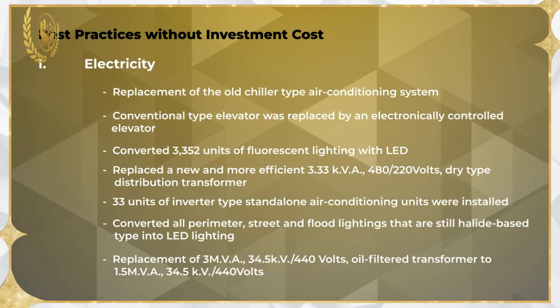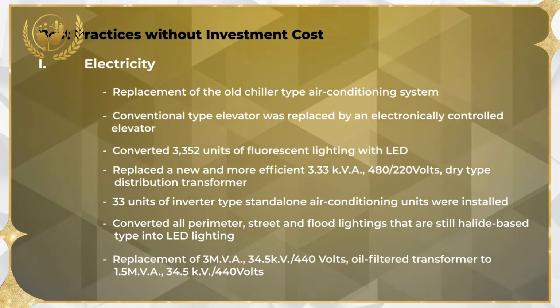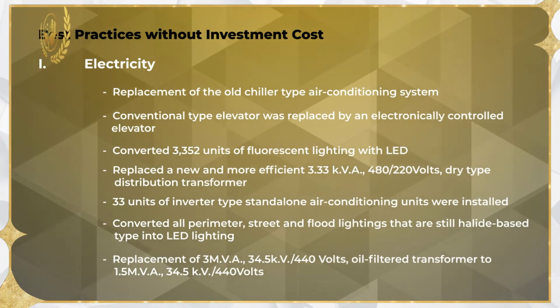Best practices with investment cost. Number 1, electricity. Replacement of the old chiller type air conditioning system. Conventional type elevator was replaced by an electronically controlled elevator. Converted 3,352 units of fluorescent lighting to LED. Replaced a new and more efficient 3.33 kVA, 480 over 220 volts dry type distribution transformer. 33 units of inverter type standalone air conditioning units were installed.